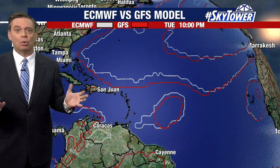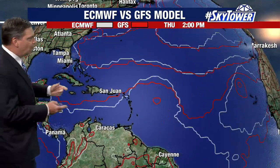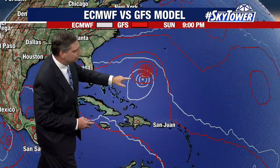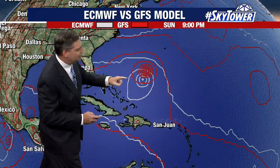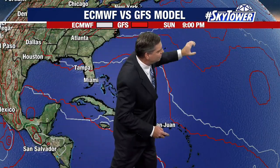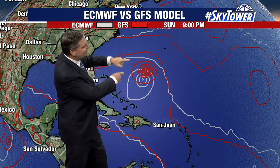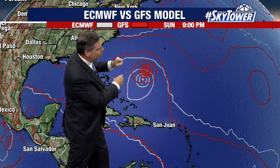So question is, where are they going? You watch both the GFS and the European, and you see this idea very close in both of these models, but that idea is we have that ridge sitting to the north, a developing trough along the east coast, and that's going to help to steer these systems eventually to the north, and could see them turning back towards the northeast. Still a long ways off, but that's kind of the setup that we're looking at right now.